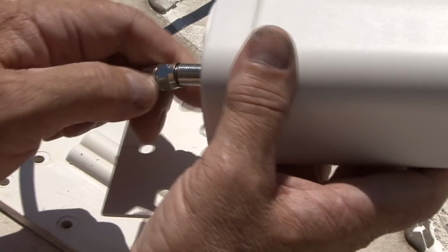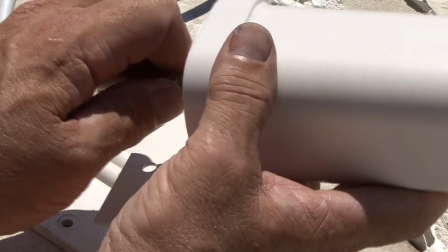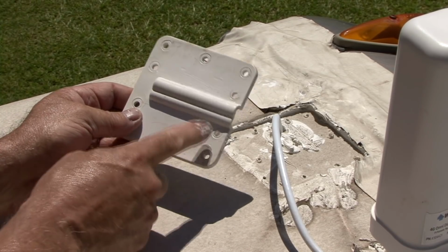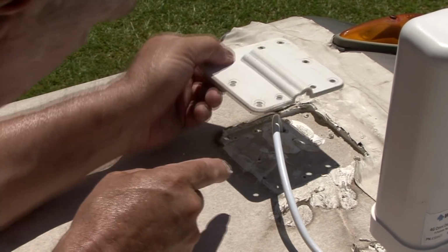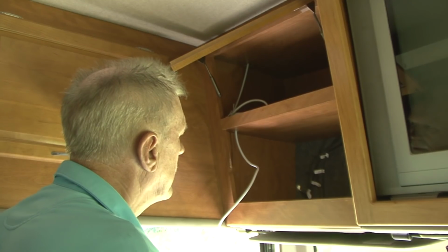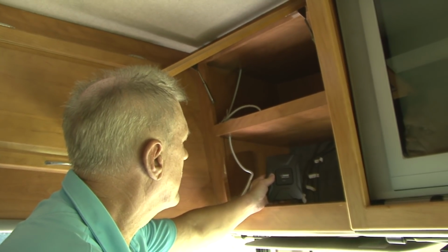Now I just need to connect the RG6 cable to the outside antenna and install the antenna on the roof. You can see here I have a cable entry plate cover so I can seal the cable and plate at the roof. The location for the booster is the cabinet above the driver's seat in the RV.